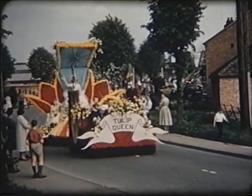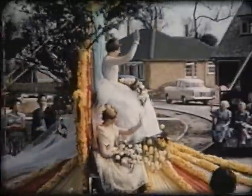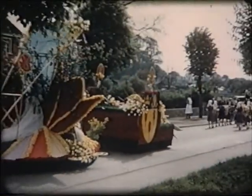Fortunately for Spalding and the parade, the enthusiasm was contagious, and the first full flower parade took to the streets, where it got an enthusiastic reception.